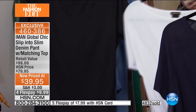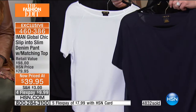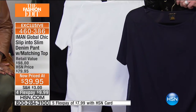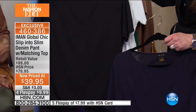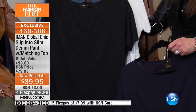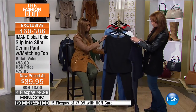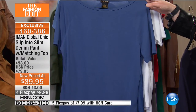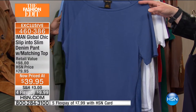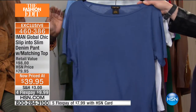I'll mix and match. That's exactly what I do. So there's your white. It is a true optic white. I don't care what anybody says, I wear white year round. Those rules are gone. Forget that. Then, of course, there's our black. Matt, are we calling this chambray? No, this is the classic denim. Classic denim. Okay.